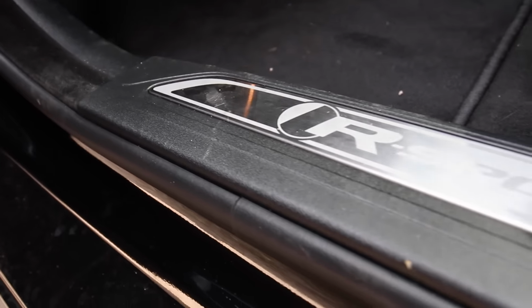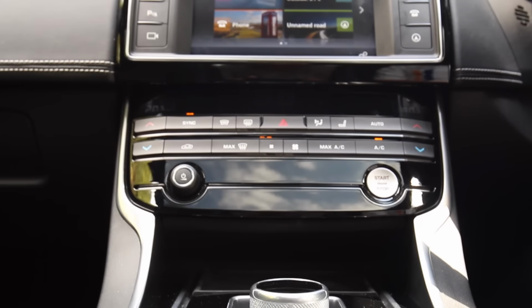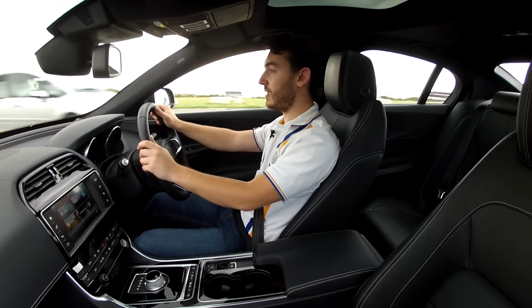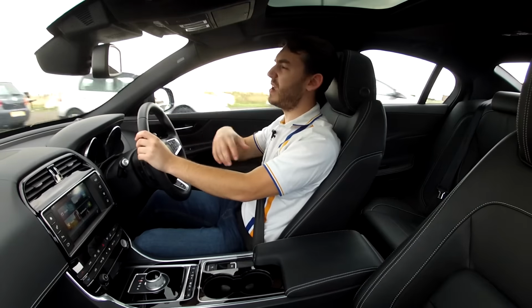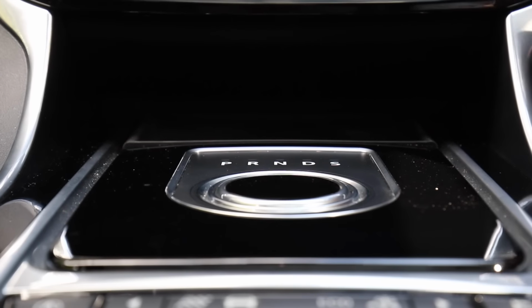longer motorway journeys. Optioned on this car is this glass panoramic windscreen, which also slides backwards on nice sunny days. And as you may have seen in our Land Rover Discovery Sport review, this is JLR's new touchscreen navigation. It's super easy to use, it's nice and quick. It's exactly what you want from a sat-nav. Sometimes you get sort of menus inside menus. It's nice and clear, it works, it looks great. There's no real bad to be said about that.